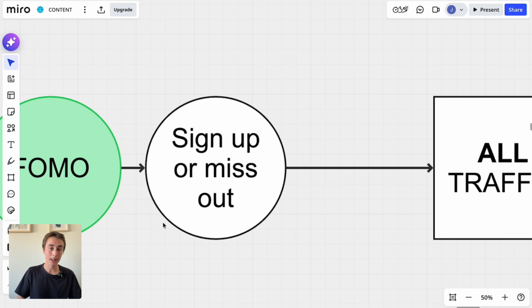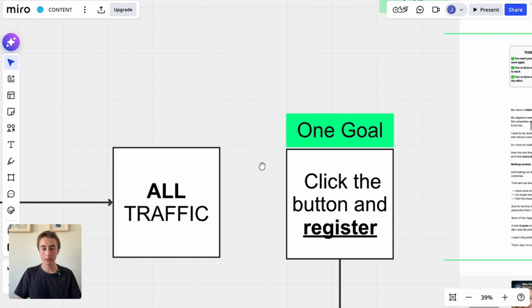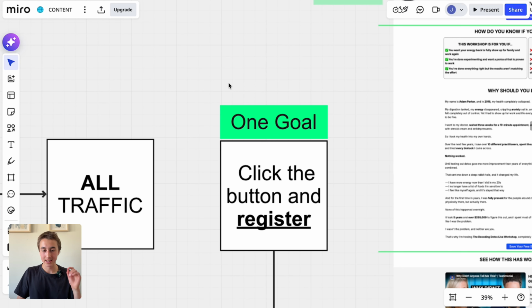It's literally click the button to register or miss out, because this is happening once. It's a live event, and therefore we have a natural urgency and scarcity baked into it, because it's literally sign up or miss out, and a CTA. And then we send all this traffic to a landing page with one goal, as I talked about earlier, getting them to actually sign up. Click the button and register now.